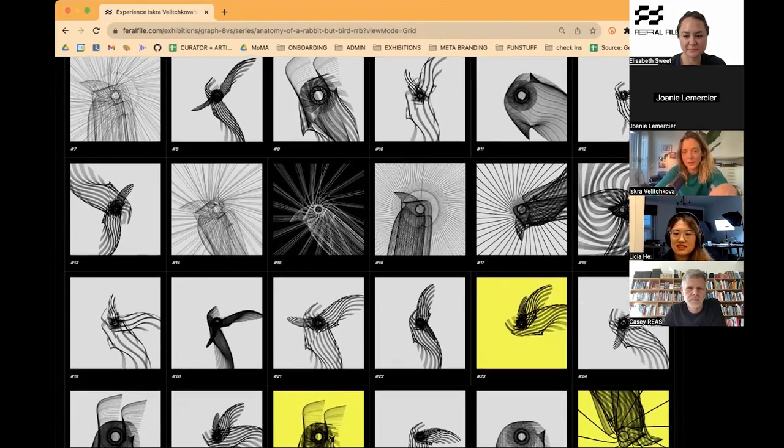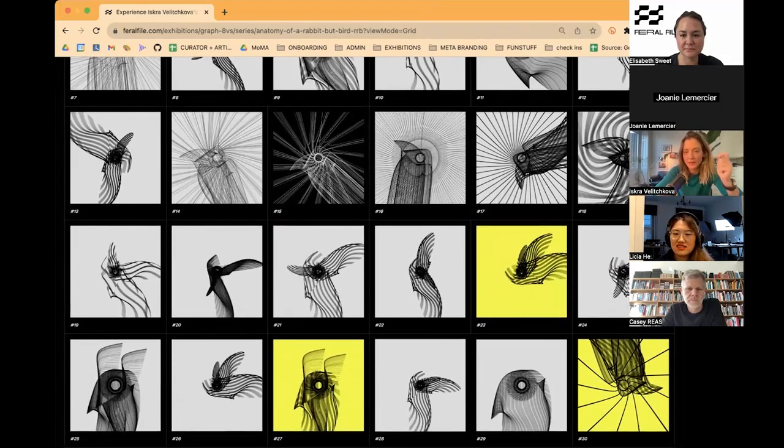As we are scrolling, I wanted to add a few elements of color. This yellow is a color that I'm not very used to playing with. It's not a very symbolic color for me, but I think it worked really well with this very light gray. It's not the opposite, but it plays like a good contrast with the rest of the collection.